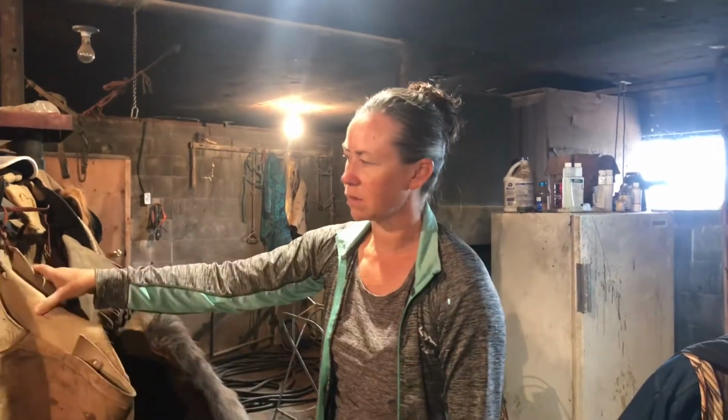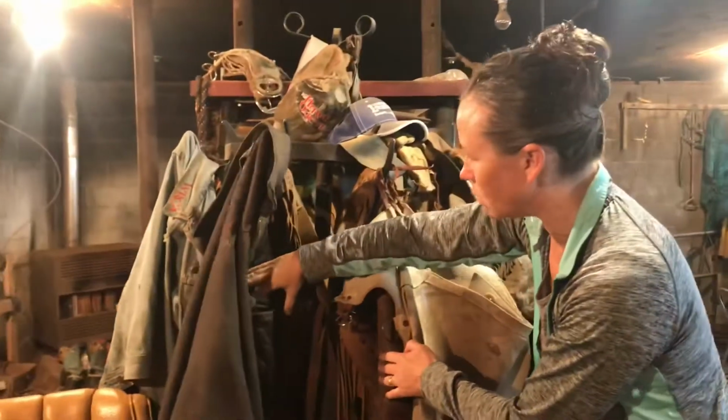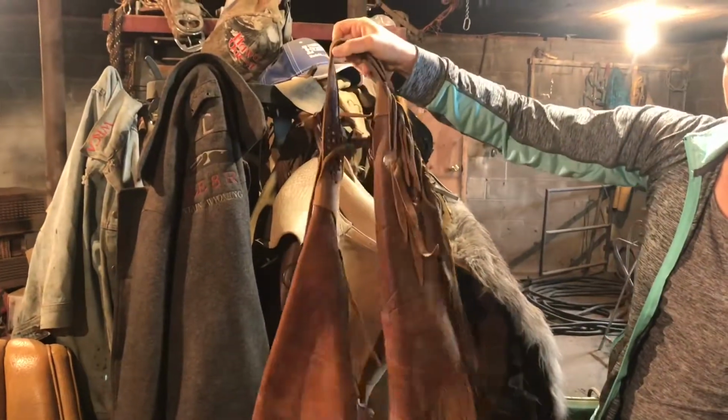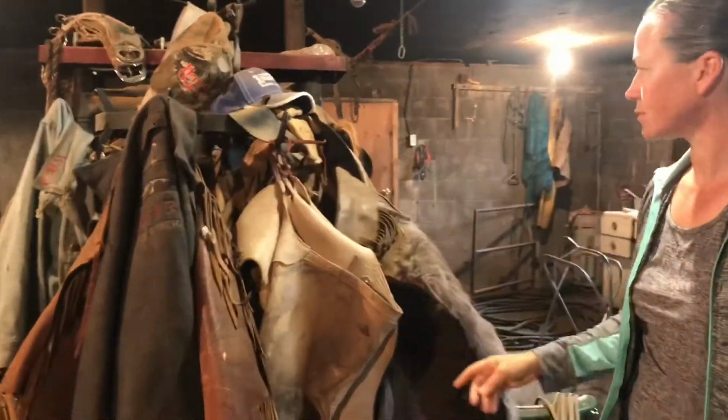All of their leggings are used for that. They come in different lengths. Some of the men build their own. Some of them have them custom made. Here's a set for a kid. So any age, you could come in here and be set up.